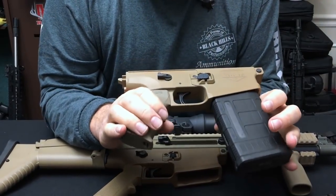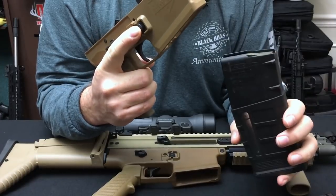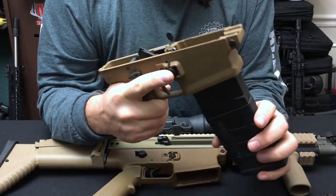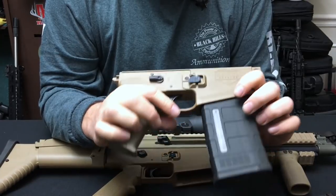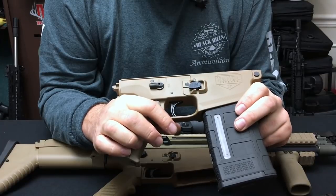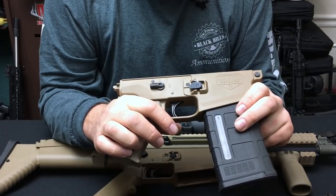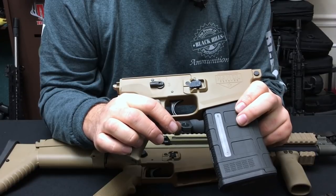This is designed by Hadley Defense. This is a lower receiver that actually utilizes the standard SR-25 type magazine. Now, why would you want this? Well, for those of us in the commercial market, these magazines are $10 to $12 a piece. They're everywhere, and if you're like me, you have a bin full of them. And it's much easier to use a magazine that you have tons of than go out and spend $40 a pop on them.